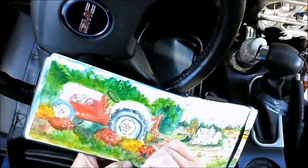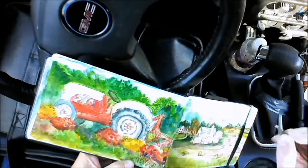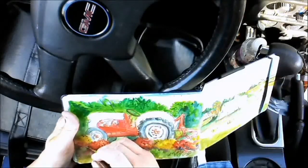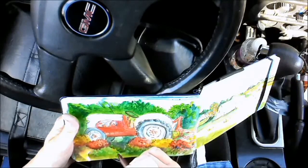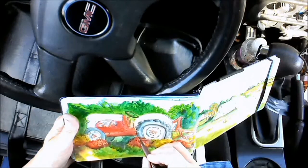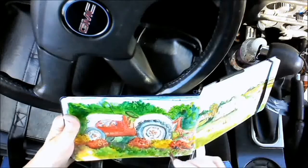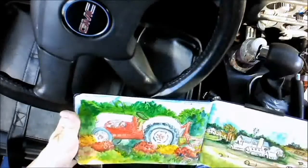And I said this was October 22nd. I'm not going to journal on this. I'm just going to leave it just like this. I think I'm pretty happy with it.